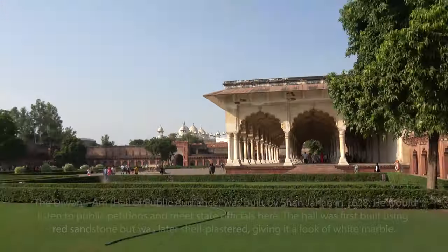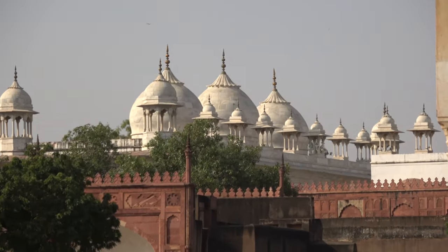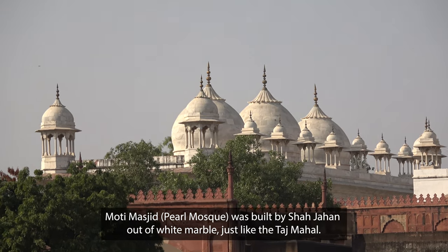Known as Diwan-e-Aam. And what are the domes? Those domes were known as Moti Masjid, the mosque for the Muslims to pray. That is the mosque, okay. I was going to say that was the mosque.